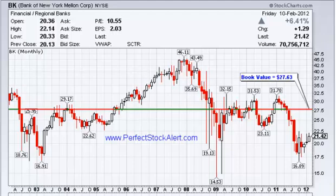Let me look at the tools here. Here's your ticker symbol right there. This is a 10-year monthly chart. Every one of these candlesticks represents a single month, and the total time spent is 10 years. I've drawn a line right here, and as of this video that I'm making now, the book value is marked at $27.63. It's right here. So you can see that we're trading well below that level, roughly 30%.